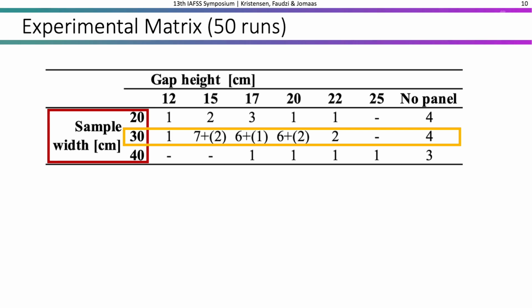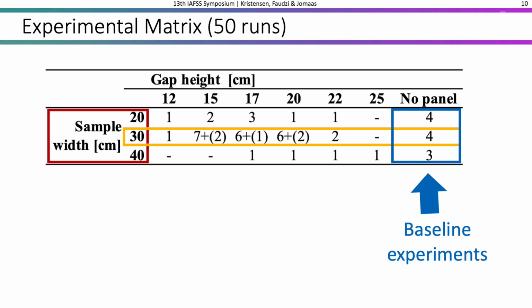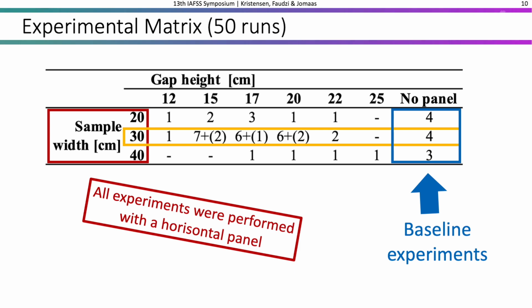For all sample widths, a series of baseline experiments were made to validate the experimental setup. As mentioned earlier, all the experiments were conducted with a horizontal panel, as the introduction of an inclination would introduce another variable. Knowing the experimental setup and matrix, we were able to discuss the results, but before doing so, we have to go through the output of the experiments.